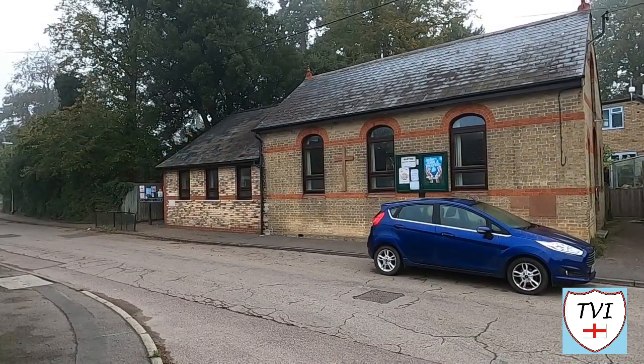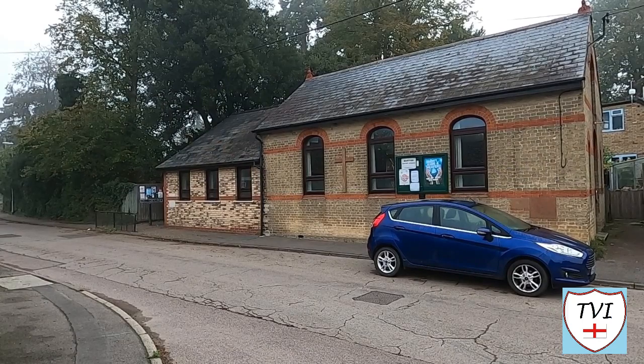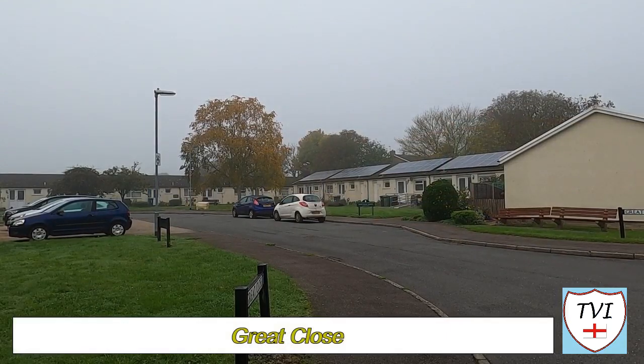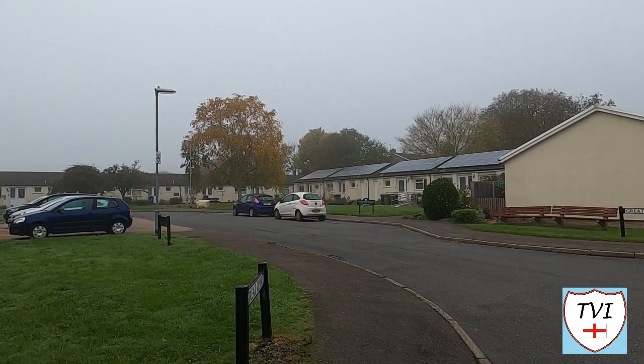The building in question is Barton Baptist Chapel. There's scarce information about this out there, but it's still an active church. Remember the sheltered housing in Grantchester? Over the way is Great Close, another of South Cambridgeshire's schemes.